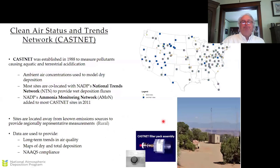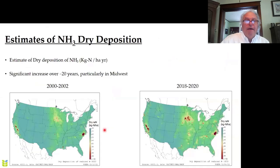The CASTNET network was an EPA network, the Clean Air Status and Trends Network. They measure a lot of different gases over about 100 sites in the U.S., and they're our, I call them, our first cousins. They do gas measurements to estimate dry deposition, and they use our AMoN values to do so.